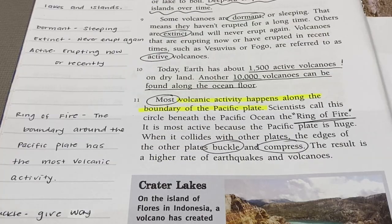Most volcanic activity happens along the boundary of the Pacific Plate. Scientists call this circle beneath the Pacific Ocean the Ring of Fire. It is most active because the Pacific Plate is huge. When it collides with other plates, the edges of the other plates buckle and compress. The result is a higher rate of earthquakes and volcanoes.